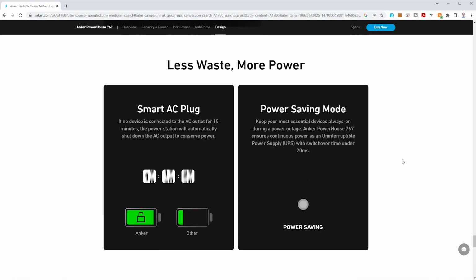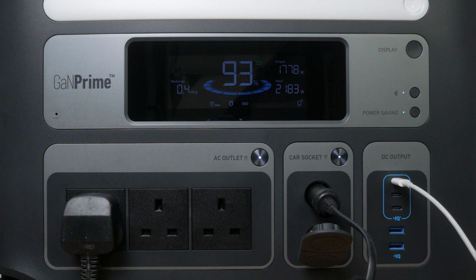The Anker PowerHouse 767 has a clever smart AC plug feature, which will turn off the AC subsystem after 15 minutes if it detects nothing is plugged in, even with the power saving mode disabled. You can set a manual timer on the AC socket, but you can't set automatic timeouts on the AC and DC subsystems like you can on the EcoFlow unit. With power saving mode on, the unit will shut off the AC and DC subsystems if they're not in use.